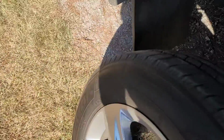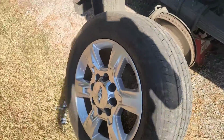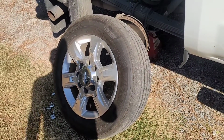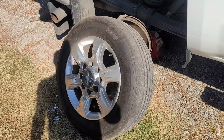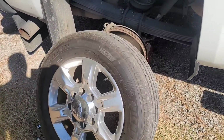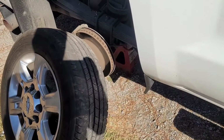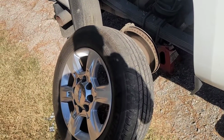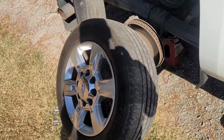On these tires, point blank, the BF Goodrich KO2s are cheaper and they ride better and they have better traction. These have good traction for more of a street tire, you know, with the street tread, but I expected a whole lot better ride, especially for the money.